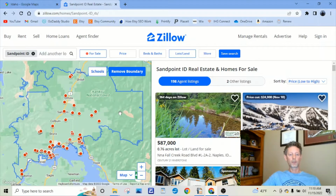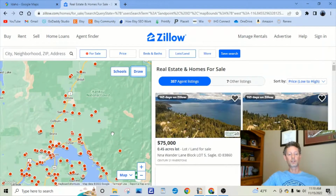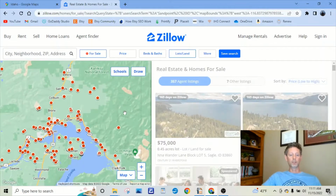But one of the things I do is, you can see here that the only thing that's listed is inside the city limits of Sandpoint. So one of the things I do is click this remove boundary button. So click that, and it'll start populating outside the city limits, which is most likely where you're going to be. I mean, we wanted to be out in the woods.